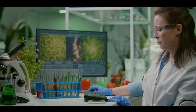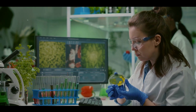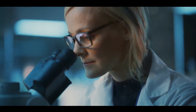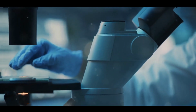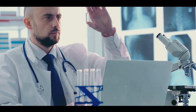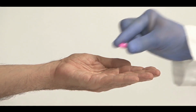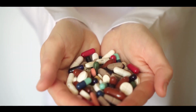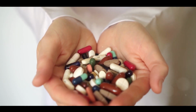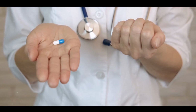We then explored the pivotal role of receptors in pharmacodynamics. These microscopic structures on our cells act as gatekeepers, deciding what gets in and what stays out. We learned that drugs work by interacting with these receptors, either by activating them or blocking them, thereby influencing the body's natural functions. Next, we discussed the dose-response relationship, a critical concept in pharmacodynamics. It's the idea that the effect of a drug is directly related to its dose. We learned that a higher dose doesn't always mean a better response, and that the right dose is key to achieving the desired therapeutic effect.